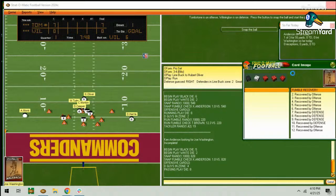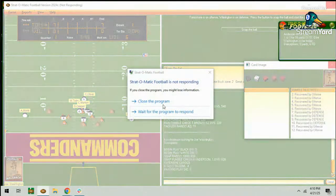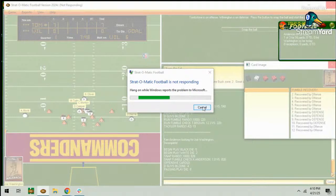I do not know. My game looks like it is trying to crash. I'm going to shut down and reload. No, it was Hubert Oliver. He ran in 6 yards for a touchdown. Gotcha. Thank you. But my game went weird, too. It said Mel Blount for a second, when he was on the field.